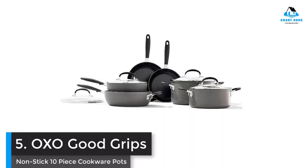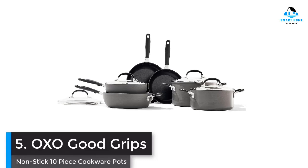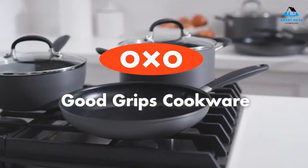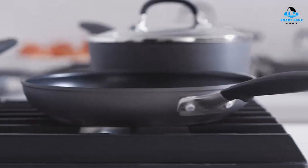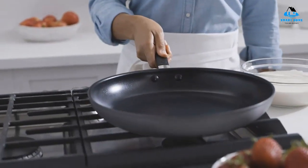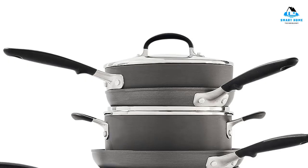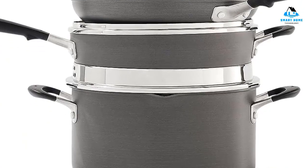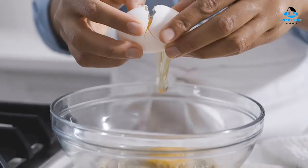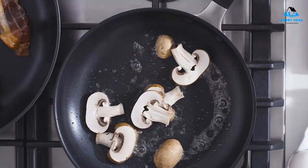Number 5. OXO Good Grips Nonstick 10-piece cookware pots and pan set. The OXO Nonstick 10-piece cookware pots and pan set has superior nonstick abilities, and we love the silicone-coated handles, which are ergonomically designed. This set doesn't heat as evenly as the others, however, and some of our vegetables burned before the rest cooked through. Also, the handle rivets are close together, making the pans harder to clean.